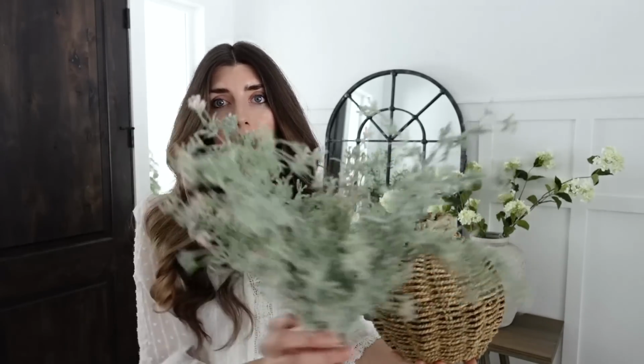Wicker style pieces are really nice to incorporate for spring and for summer. They really warm up a space, and Hobby Lobby has a lot of different options that you can choose from in different sizes as well. And I really liked this option because it's got really nice detail. It's a really good medium-sized vase. It's really affordable. It's only like $13, but you could pair it with a really nice floral bundle.